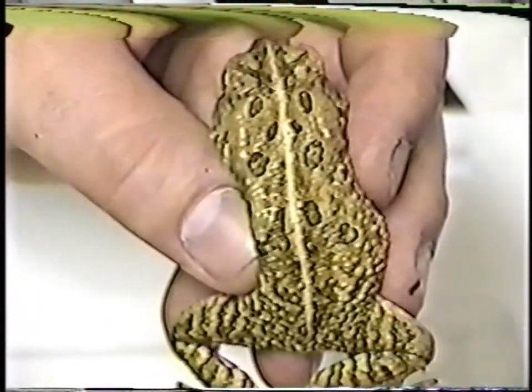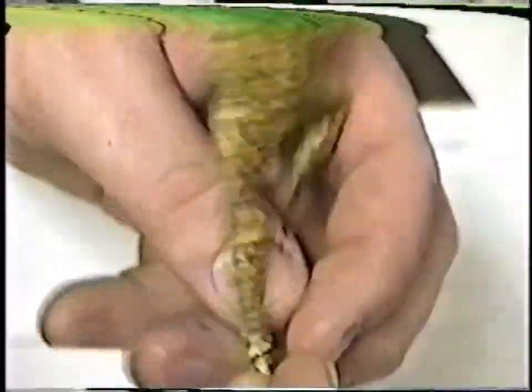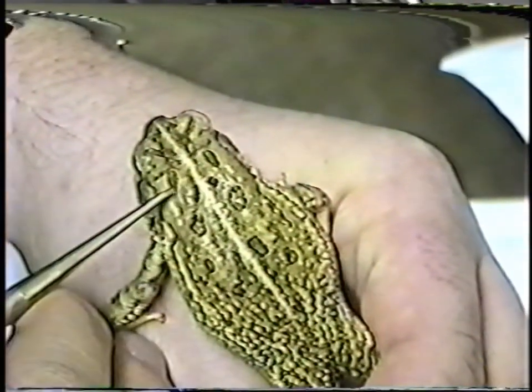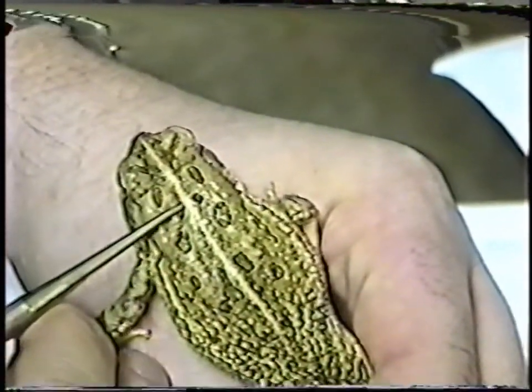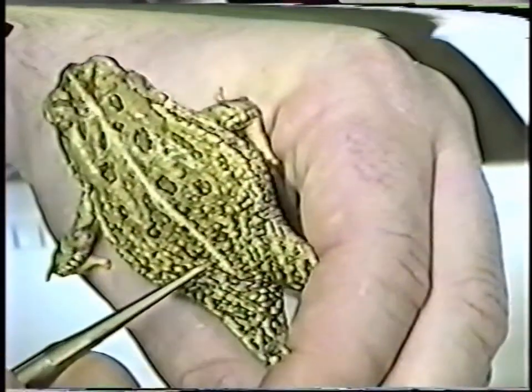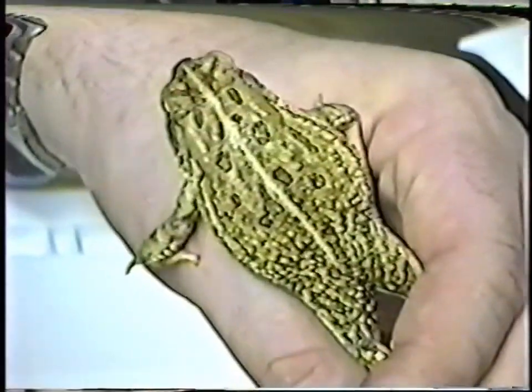This is typical coloration for a Fowler's toad with the pale stripe down the back. Oftentimes, but not always, these dark spots starting here number 6 on each side of this light mid-dorsal stripe. So 1, 2, 3, 4, 5, and then there's one here on this side. We see 1, 2, 3, 4, 5, 6.